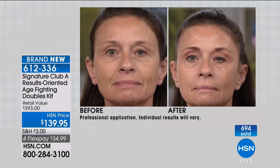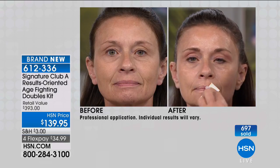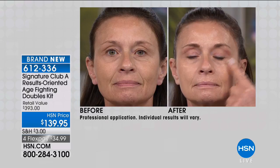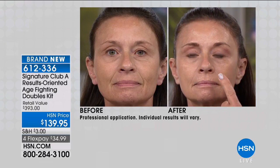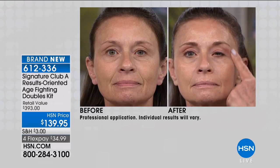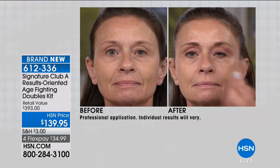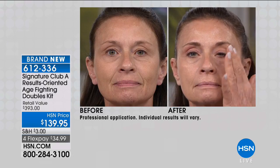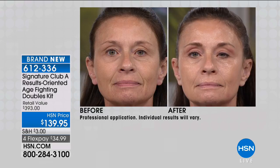Well, understand, hyaluronic acid can hold 1,000 times its weight in water. So that's what it's doing. And what you're looking at is, we've watered her, if you will. We moisturized her. You can see here what the hydration does. Now, this is for the eye area, and then we're going to do a lift, and you're going to see Tense Up. This is a patented lift.